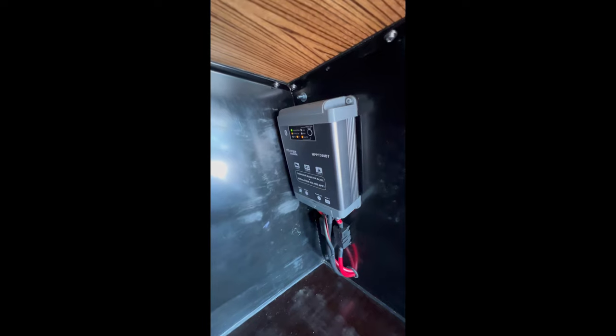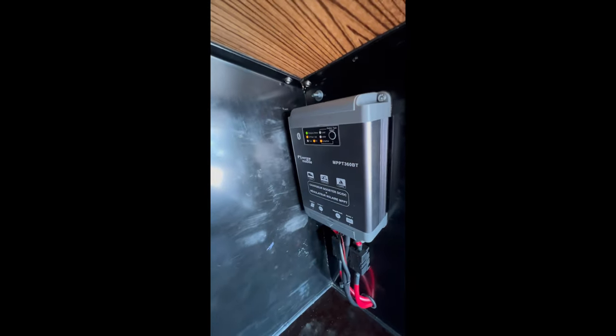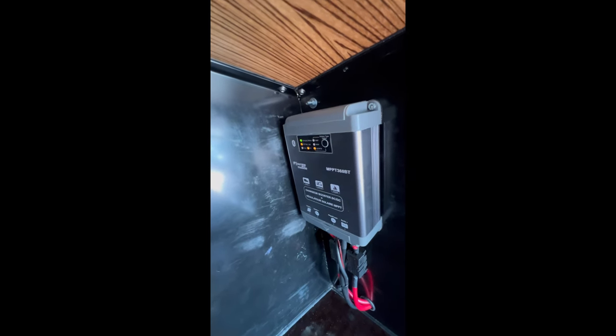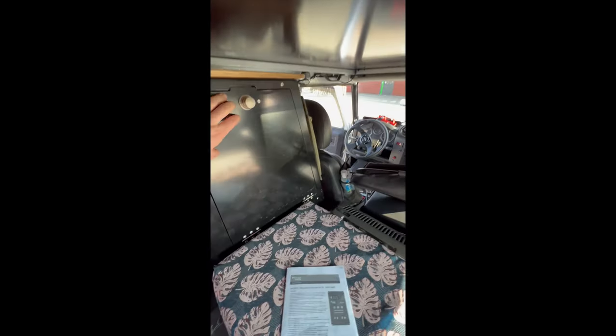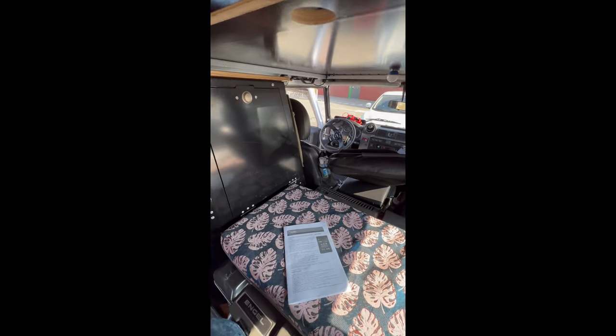And here, looking from behind the driver's seat, I have the MTTP 360 from Energie Mobile, which does the charge function between the lead and the lithium battery. And now I think it works perfectly fine. We are now set up in terms of electricity. We are not too worried about it anymore.